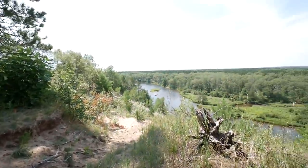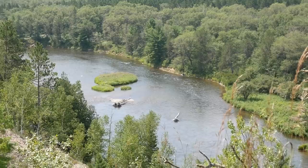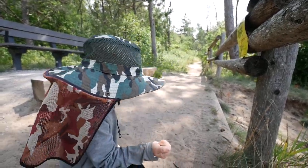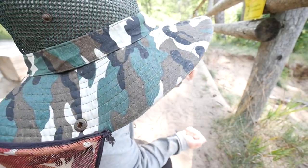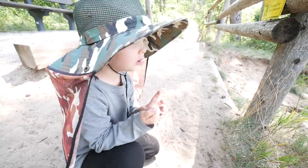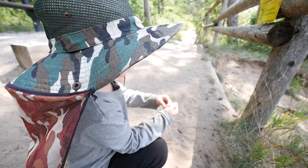Some grass? Oh, yeah, I see it. The grass on it? She can come down there. You want to climb down there? Okay, we might be able to. I'm going to come on the mountain.